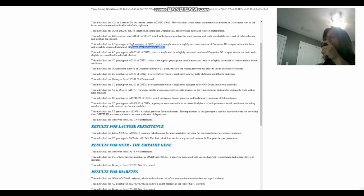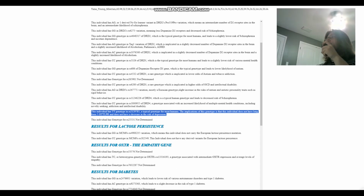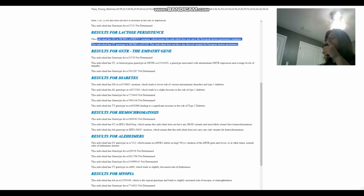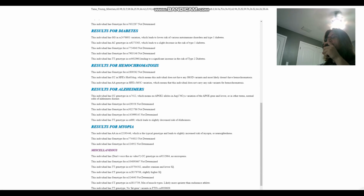Let's move on to 5-HTTLPR, TT here, which is a typical genotype for most humans. The implication of this genotype is that the individual does not have long-form 5-HTTLPR. Once again, short-form 5-HTTLPR, typical 5-HTTLPR, no protective alleles against depression. Lactose persistence, does not carry. Empathy, intermediate here, these two are not genotyped. And diabetes, AC once again, which leads to a slight decrease in the risk of type 1 diabetes. I think all three of them had the same genotype here.